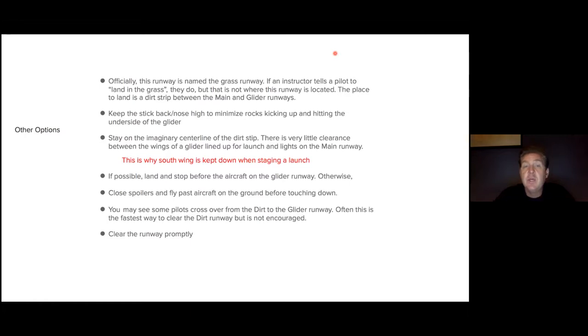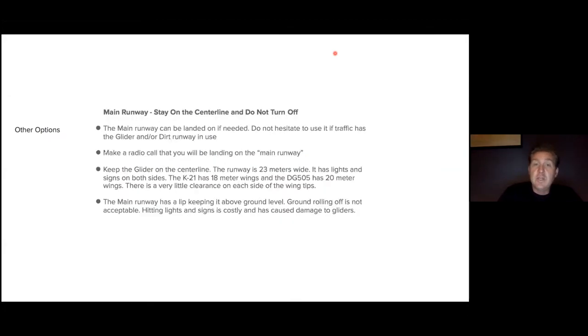If someone lands on the dirt runway, there's very little wingtip clearance between that and the main runway. That's why we keep the south wing down during staging, to make sure that if someone does land on the grass runway, there's enough wingtip clearance to go over the top of it. If possible, land and stop the aircraft on the glider runway. Otherwise, close the spoilers and fly past the aircraft on the ground before touching down, and clear the runway as quickly as you can.